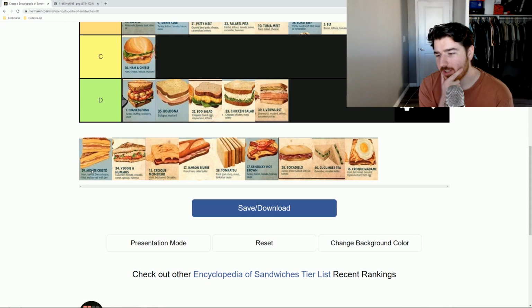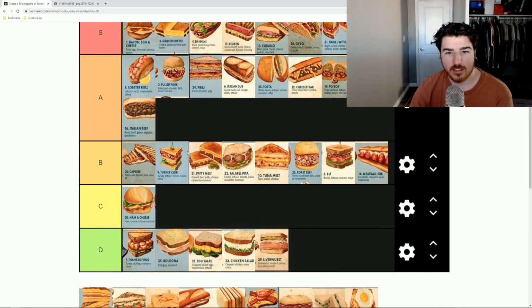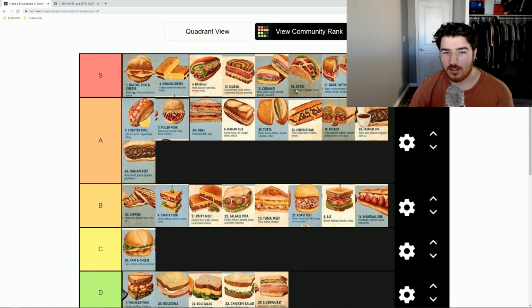Monte Cristo, let me think. It is a strange sandwich, huh? It's savory and sweet, which is a very weird combination of things. On one hand, it's a really good sandwich, but on the other hand, it's very particular. I don't want a Monte Cristo all the time. Think about all these S tier sandwiches, right? A lot of these you can just eat. You can't eat this every day.